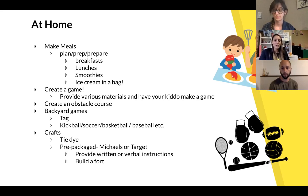Various crafts that you can do or different tie-dye activities. You can always find really cool prepackaged activities at Michael's or Target that give them either written instructions and they can follow it, or even verbal instructions if you hold some pieces back and you tell them step by step out loud. It helps them listen and then follow through. So targeting those listening skills while building on step-by-step activities.